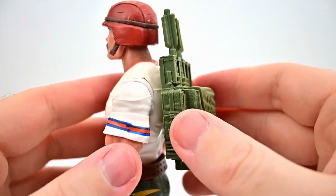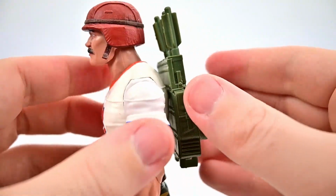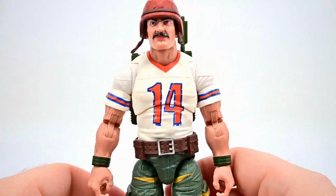So looking at this now, it is a little bit weird that he has this that can go onto his back but doesn't have any straps or anything, so it's like the backpack magnetically attaches to his back or something. But it looks pretty cool to have that on there.